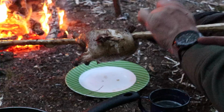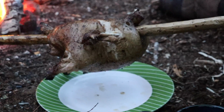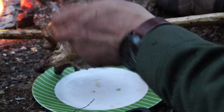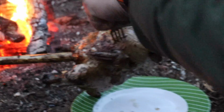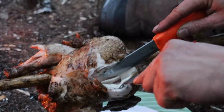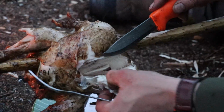2 hours and 10 minutes. Give her a go. Looks to be well done to me, the wings and stuff are, and the legs. See the breast. Oh, wrong way. Oh yeah, look at that. Oh wow. It's almost overdone. Wow, it's really white, isn't it?